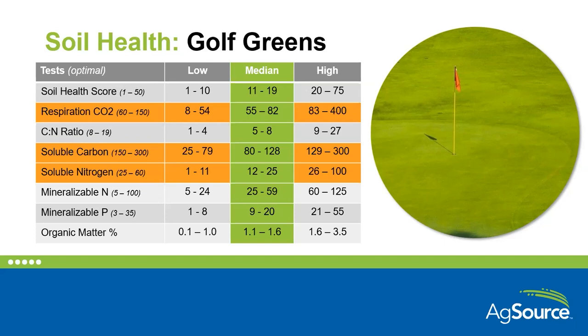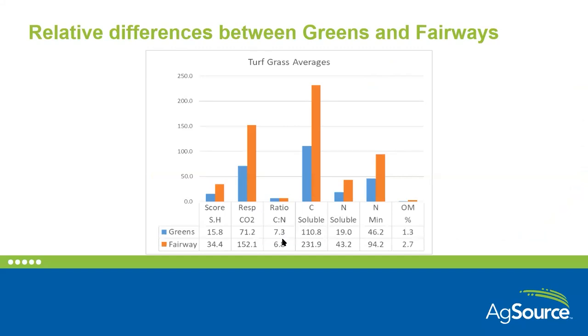Maybe you just want to compare them internally to themselves. Interesting from this is also the mineralizable nitrogen. There's still a fair amount of mineralizable nitrogen in that golf green, just because there's a lot of respiration, a lot of activity going on, and release of that nitrogen into the soil. To see that graphically, just quickly, you can see that the fairways virtually are twice the values as the golf greens, just to get a graphic of that.